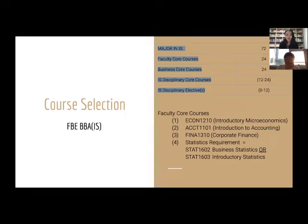Introductory microeconomics and corporate finance are really infamous for failing students, so it's really hard to get a good grade here. For example, in microeconomics, I saw the professor literally say in his own words that his goal is to fail students. So it's really hard. Corporate finance is also infamous.